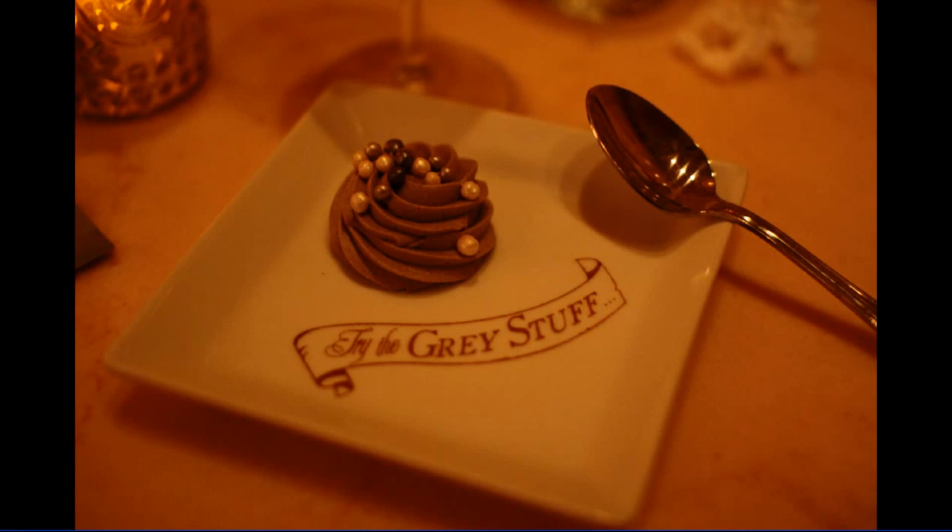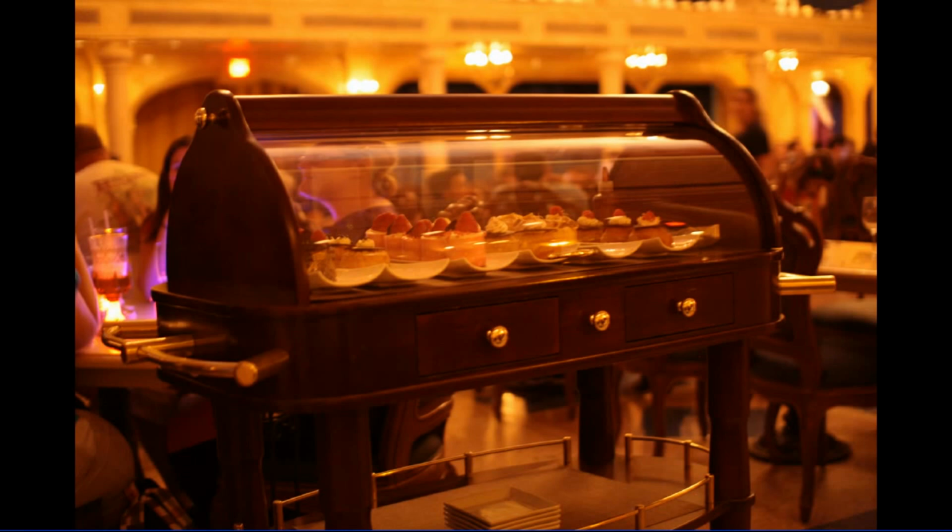And then if you've not heard about this yet, the gray stuff is not actually on the menu, nor is it for sale. It's a completely free dessert, but they don't give it out unless you ask, and you're also supposed to be celebrating something, or else they wouldn't bring it to you. It's got to be some kind of special thing, like a birthday or anniversary or something like that.